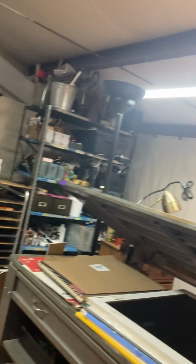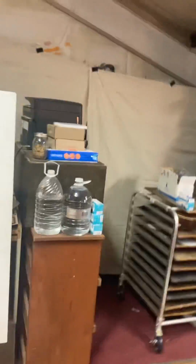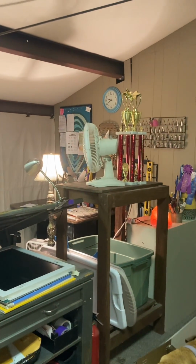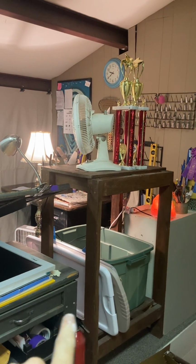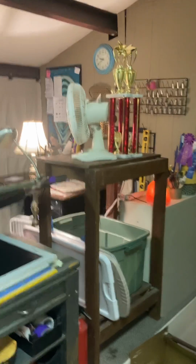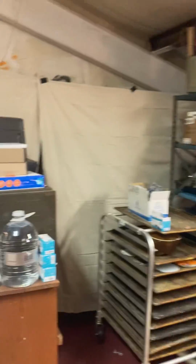So you come up the stairs in Tony's School of Music. And then over here, I have my wonderful antique drafting table that is my main work surface and easel. And there is recycled stuff that I use. I use the plastic lids and totes. I cut them up for bases in my art.